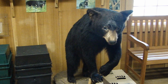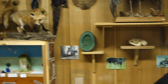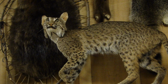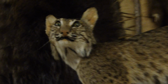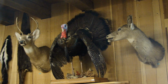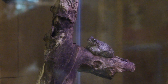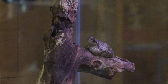Can you bear to have one of those as a pet? If not, there are others. Aha, there you are. All your guys are in. And if you prefer cats as pets, we can help you in that department too. He looks nice. And over here, turkey and deer. And in here, one of your bullfrog's relatives. Different genre of frogs though, tree frogs and bullfrogs, but pretty close.